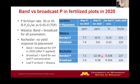So what about phosphorus? Again, we're looking at averaging over 30 and 45 pounds of P2O5 per acre, and it was applied as TSP or triple superphosphate. The soil test levels initially were about the same. After the first year of application, they changed just minorly, so we're doing a good job of measuring our soil tests. Ear leaf phosphorus at Waseca was not different and yields were not different.